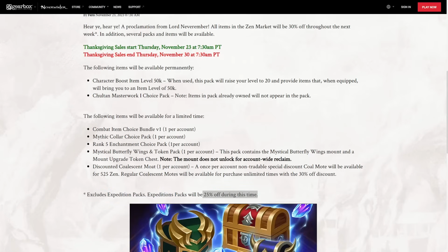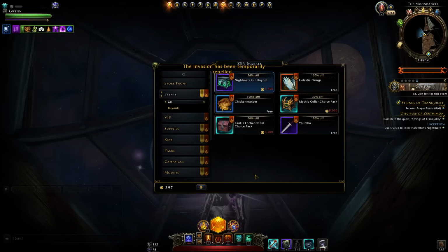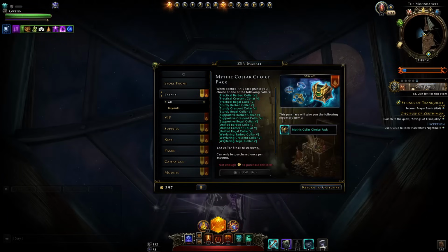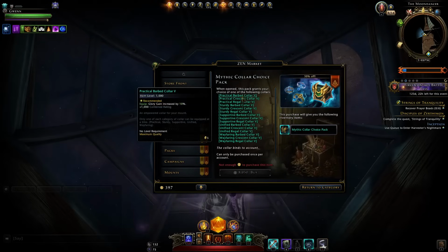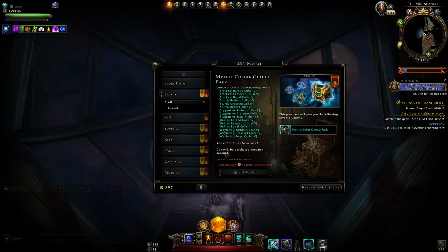No idea why. But checking in game, we can see first of all in the events tab, we have the Mythic color choice pack. You can buy this, it's a whopping 8,000 Zen just to get one of these colors. The color will be bound when you obtain it, bound to your account. You can transfer it via the shared bank to other characters, but you will not be able to sell it. And you can only buy this pack once. That is it. So you can only get one color from here. You'd have to wait for the next sale to get it.